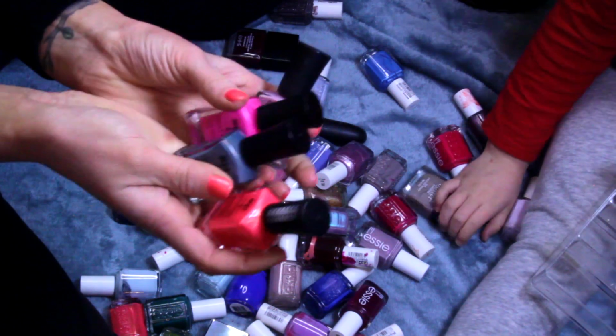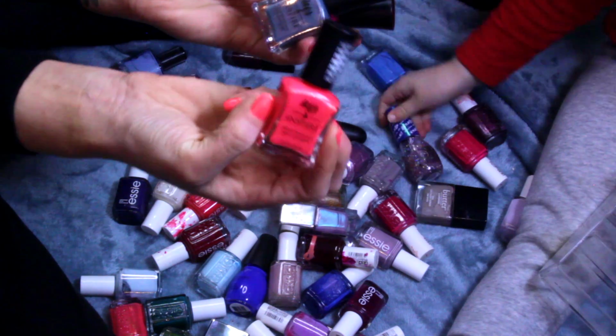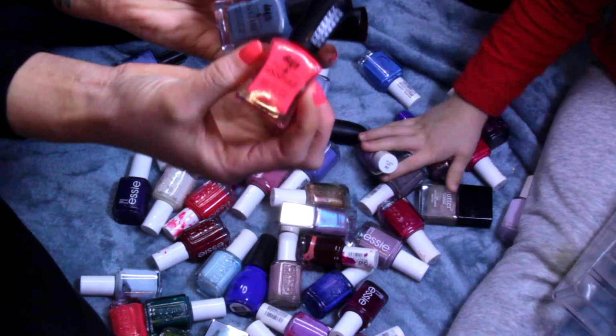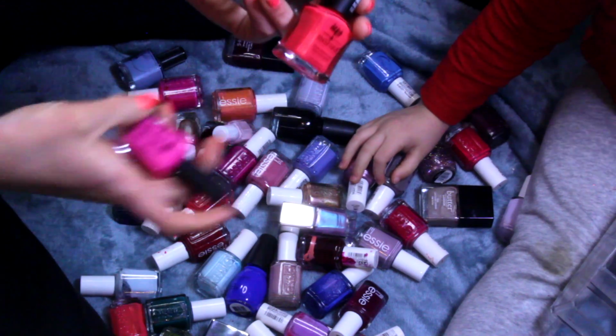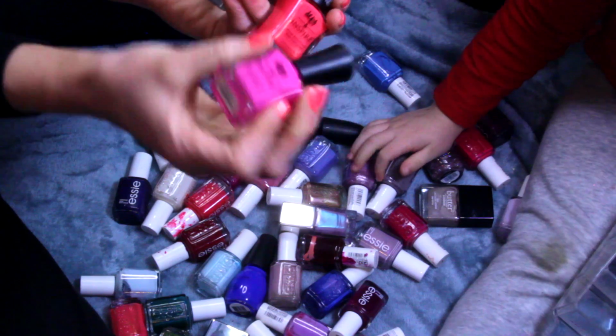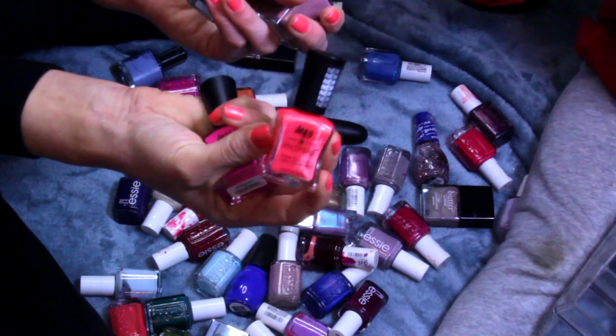Okay, so jumping into the 4 that I have from Defy and Inspire, this is actually what's on my nails right now. I've been really into neons lately, so this is new to my collection. I'm going to be keeping this. This is also new to my collection, which I am going to be keeping. This is in the shade Bachelor Nation, and I didn't mention this one is in the shade Well Done.